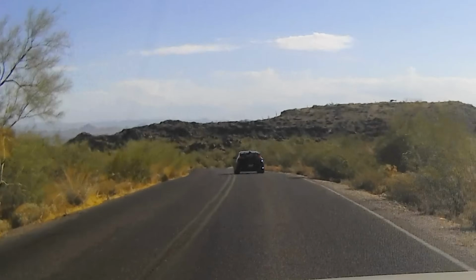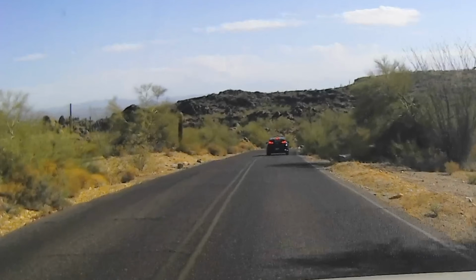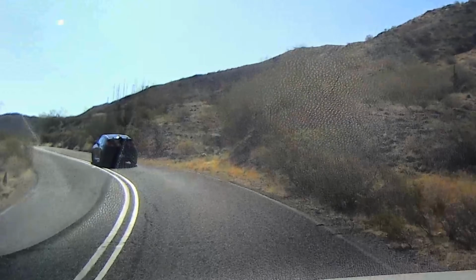I had a Focus ST. It would come ripping off the road. It's spinning the tires, all this stuff, because it didn't have an electronically limited slip differential, whereas this does. And I mean, it makes a world of difference. The tuning they've done on this car is perfect.